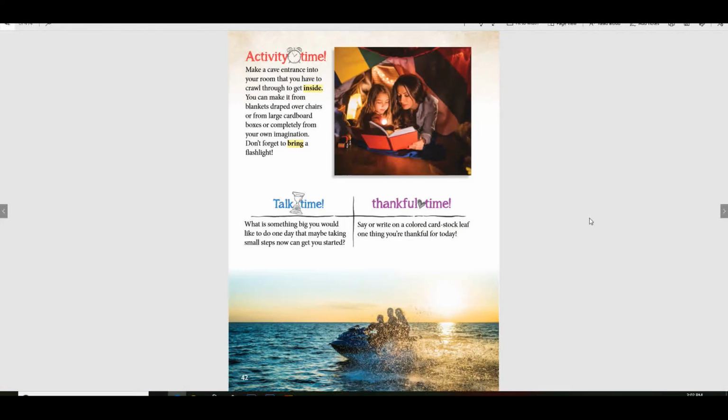Let's look at this page. All right, this asks you our talk time. What is something big you would like to do one day that maybe taking small steps now could get you started? Is there something big that you'd like to do? Maybe be a doctor. If you want to be a doctor, maybe now you can start by getting really good at science and understanding how to communicate with people, learning about the human body. Maybe you would like to be an astronaut and go into space. Well, if you're going to do that, you'll have to learn a lot about science and history. So little things now can help you do those big things later.